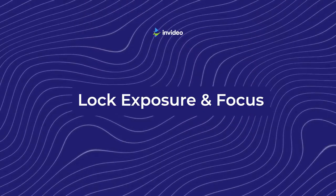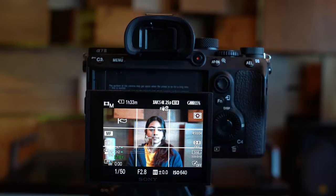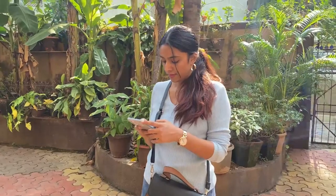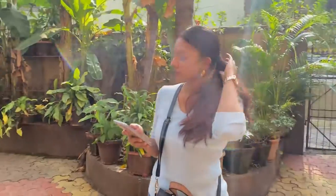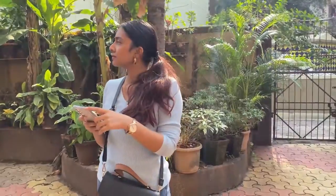Number 4 on our list is to lock your exposure and focus before you start shooting. Exposure is the amount of light you capture while shooting. And if you've left exposure on auto mode, as is the case by default in most smartphones, your phone will keep auto-adjusting the exposure based on whatever you're pointing at. This looks extremely amateur and unprofessional, and even for the untrained eye, it comes off as unnatural because our eyes are not trained to perceive things that way.